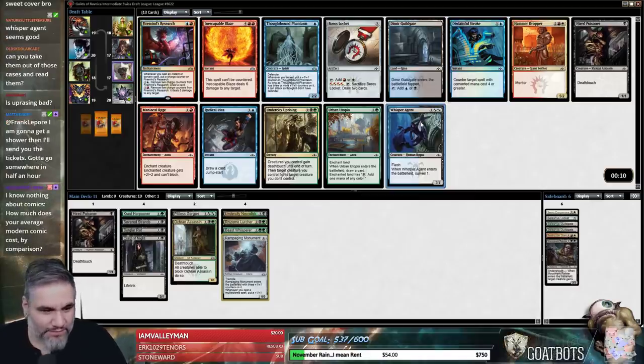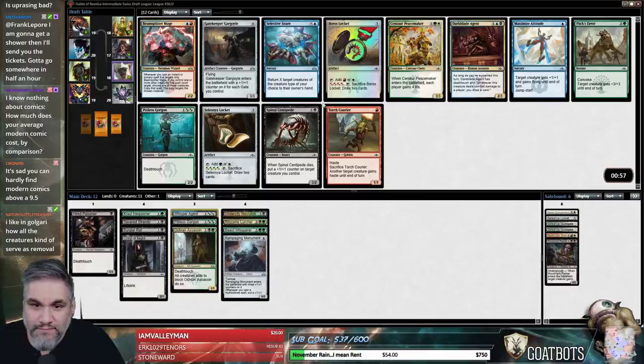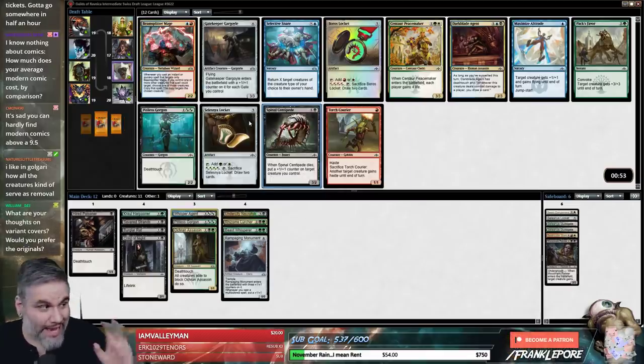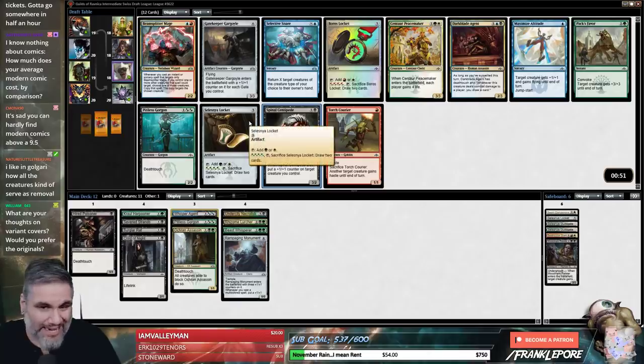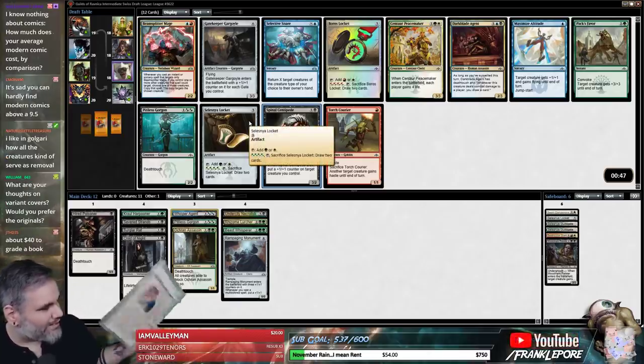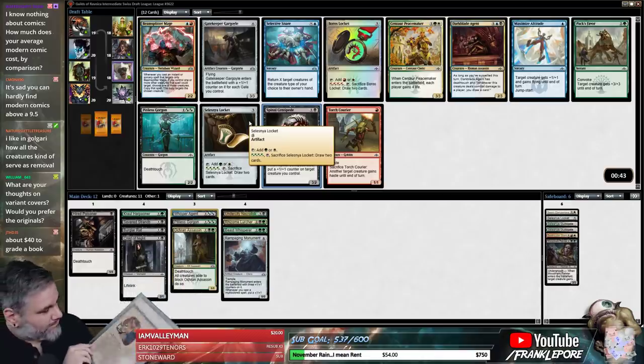I'm going to take this Whisper Agent. I don't think about comics. How much does your average modern comic cost by comparison? An average comic costs like $3-4. Grading, getting a book graded, if you do it yourself, costs about $18. So for $18, you send it off. They put it in a case. They grade it for you. And then you cannot take it out of the case.